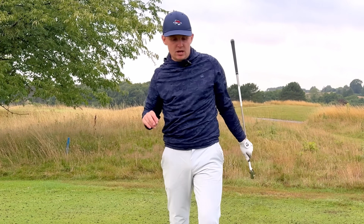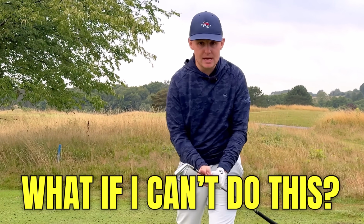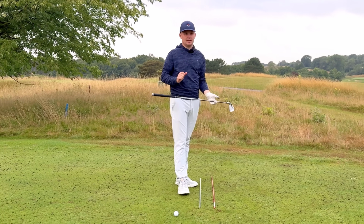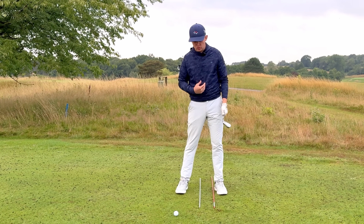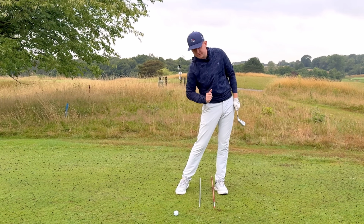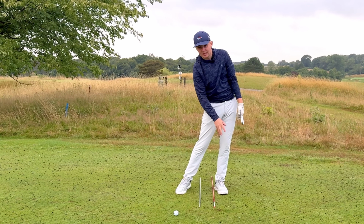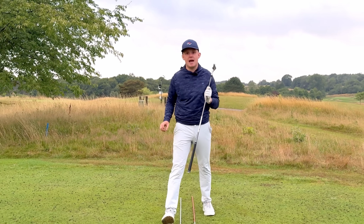Now, a question I get asked all the time is, Giles, I try as best as I can to do this, but for the life of me, I can't. Here's a couple of key areas to look at if you're struggling with this. So first and foremost is if we are trying to make sure we have spine angle leaning away from the target at impact because our pelvis is forwards, because our weight is on our left leg, our head's over the white alignment stick, first place to check is we have that at setup.